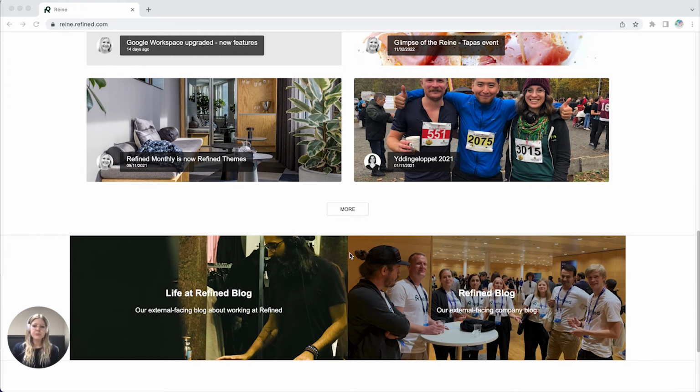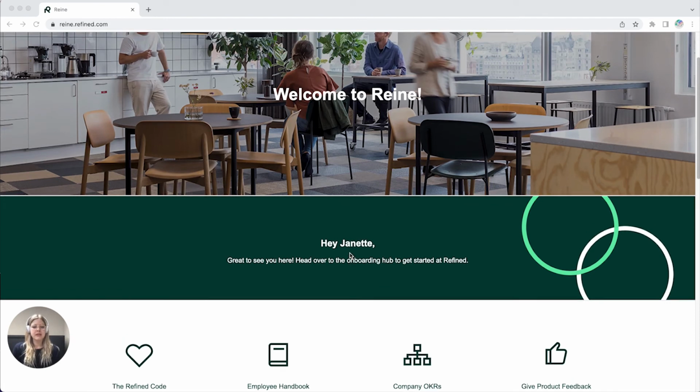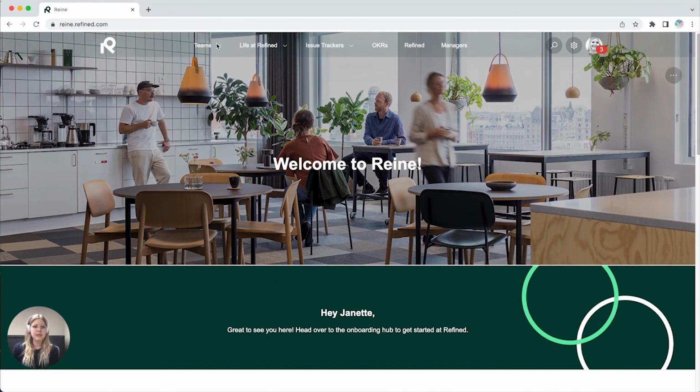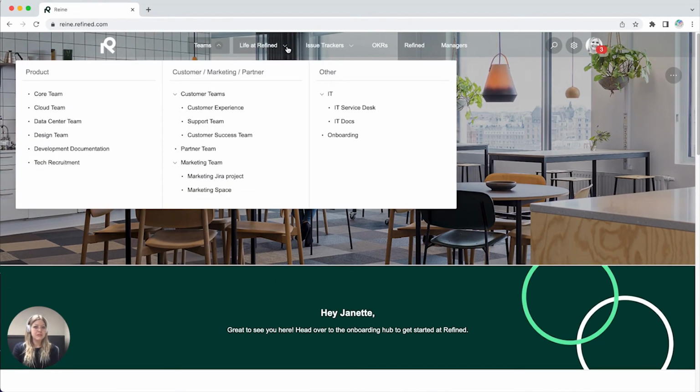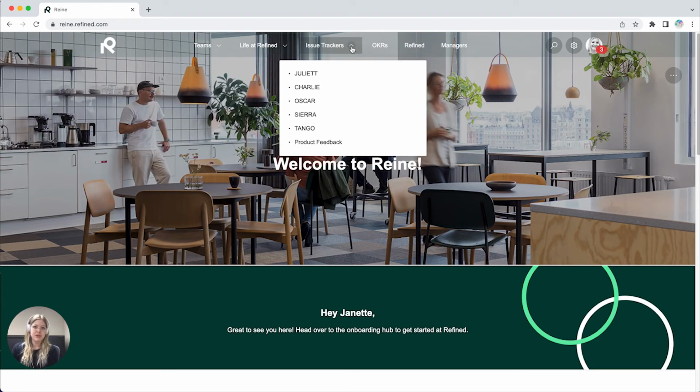And as we're scrolling further down, we have some company news here, as well as links to our external blogs. And if we scroll back to the top from here, you can see that the top navigation here is split between teams, life at Refined, and then a couple of others as well.